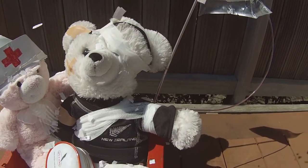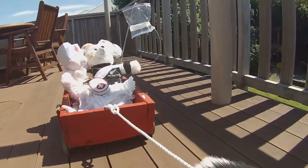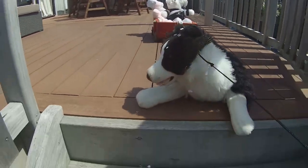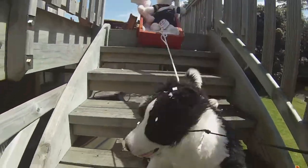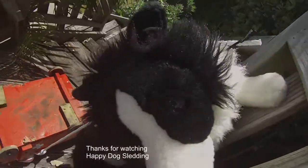Hey, Fido, it's snowing again. It's snowing, boy. Let's go again. Yahoo! Dog sledding. Yahoo! It's so fun. Ooh, zoom, zoom. Look at me. Going so fast again. Oh, no, no, no. Fido, not again. That was fun.